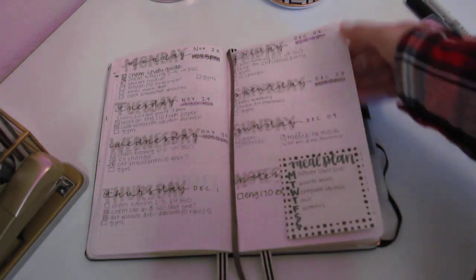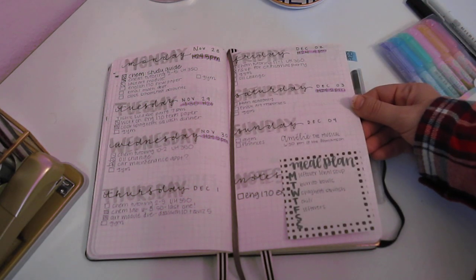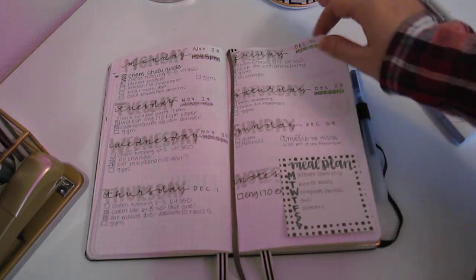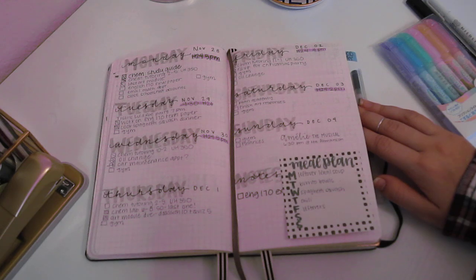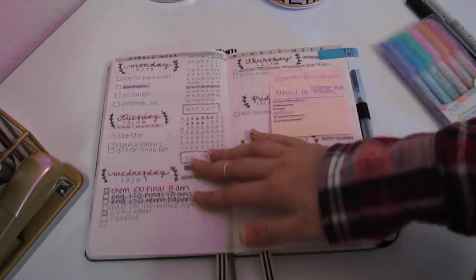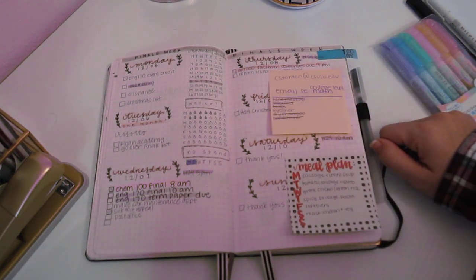And then I wish I had differentiated assignments and things with colors or, I don't know, come up with a better system for that because it all kind of runs together in one crazy thing on this spread. And then this is this week. This is finals week. So it's kind of a disaster, but that's okay.